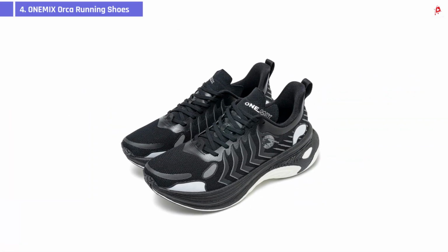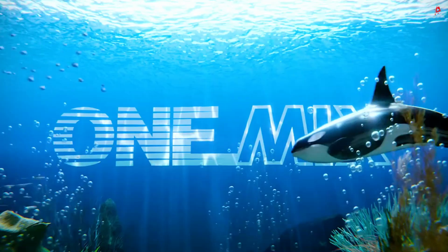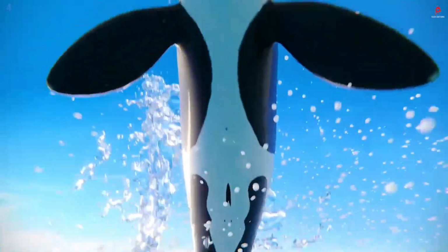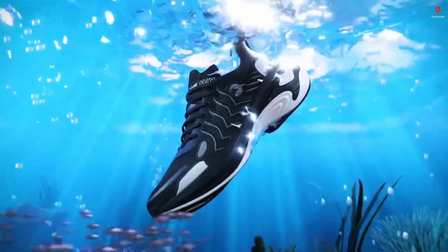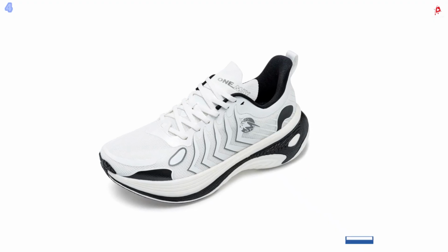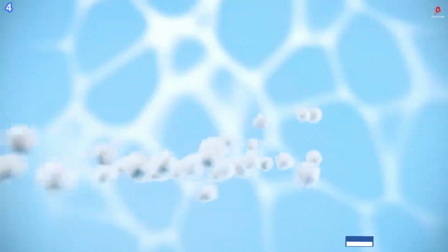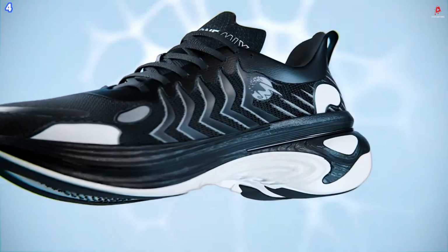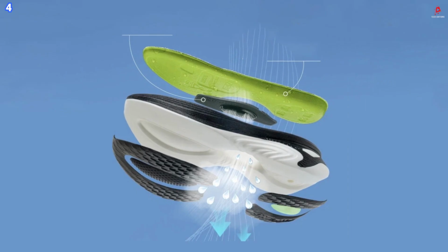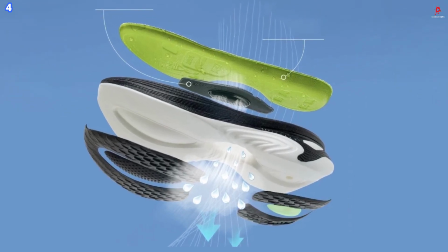ONEMIX Orca. The ONEMIX Orca running shoes are designed for athletes seeking both comfort and performance. Drawing inspiration from the killer whale's biology, these shoes echo the appearance, posture, and silhouette of orcas. They offer a low-key, yet fashionable design that exudes dominance without being overly flashy. The ergonomic design ensures excellent arch and knee support, making these shoes ideal for joint protection.